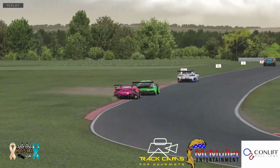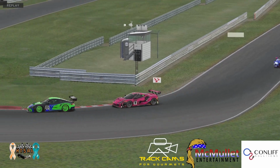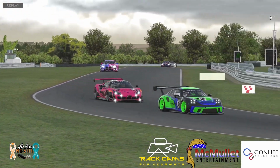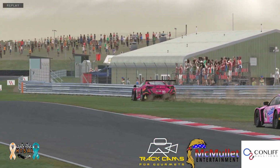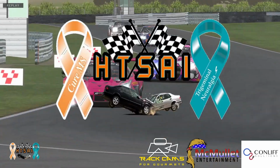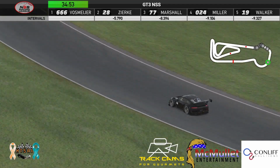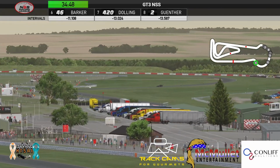Going off, looks like in turn 1, just sends it a little bit wide here. Then gets a little too deep into that corner, goes a little wide again. And there he goes way outside. Manages to keep the car straight and keep going. He did say the Ferrari is very forgiving here this morning. Meanwhile, Harry Volsmere gets out front. He sets the fastest lap of the race. He was over a second faster than anybody on the track last time by.